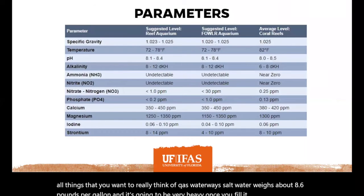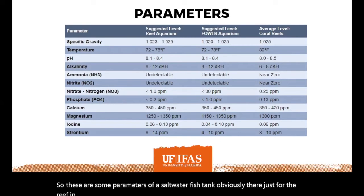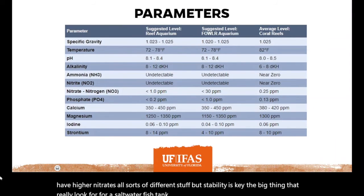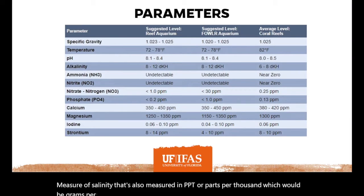So these are some parameters of a saltwater fish tank. Obviously, they're just for the reef and the fish-only live rock. These are rough parameters. Other people have higher nitrates, all sorts of different stuff, but stability is key. The big thing to look for in a saltwater fish tank is your specific gravity, which is your measure of salinity. That's also measured in PPT, or parts per thousand, which would be grams per liter. A typical reef tank would be about 30 to 35 parts per thousand.